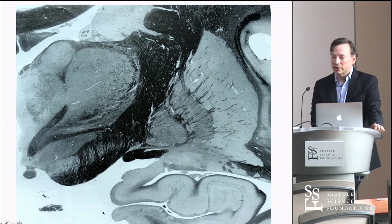Some other things just to orient you as to where the section is. This is the third cranial nerve. My pointer is not as big as it is on my screen, sorry. Third cranial nerve down here in the far left. Sorry about that. Optic apparatus just here. We see the mammillary body, right? And the mammillary body is part of what? Hypothalamus.